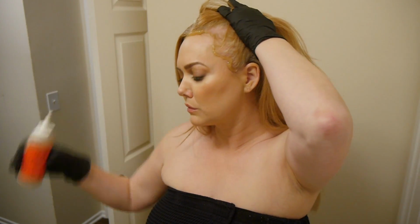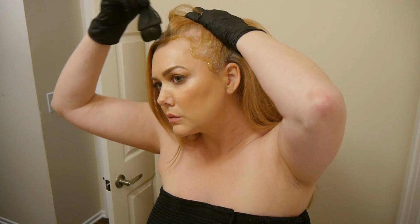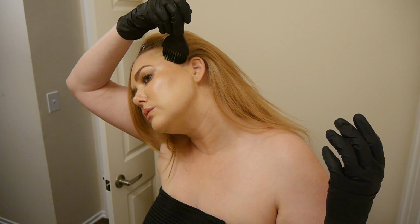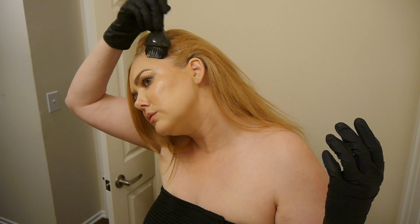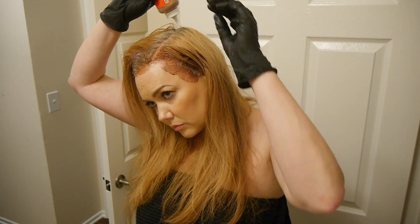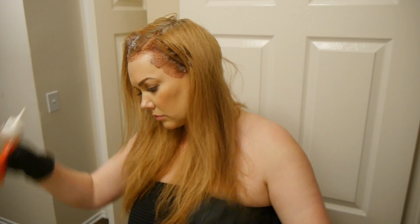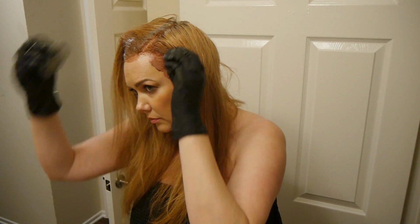And then the reason I was excited to try Color & Co again is because the gray coverage was amazing. I am 100% gray, as you can see, and last time I used around a level 8 blonde, and even with it being that light, I got total gray coverage. It was amazing. So this is a level 6-ish auburn, and I am so excited to see.